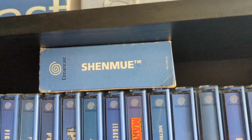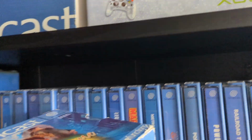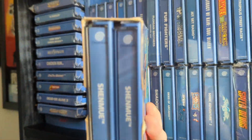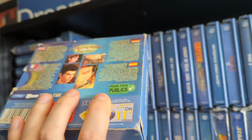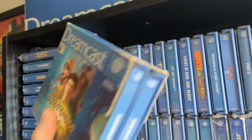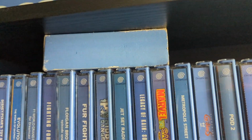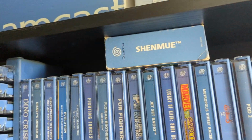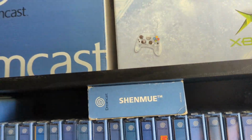Yeah, Shenmue I bought, and I was just blown away by it. I couldn't believe how great it was, considering GTA 3 hadn't even released and this was out. And I think I paid a pretty penny for it as well. It's in pretty good nick. It's obviously rough around the edges, and it could probably do with a box protector. But it's quite cheap now, and I think that was since it came out on the Xbox, so they re-released it or remastered it or whatever they did.